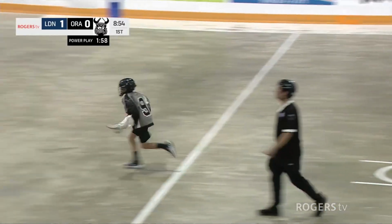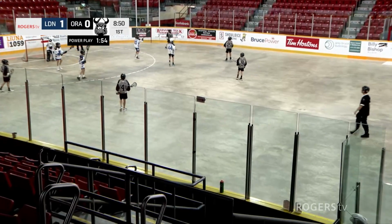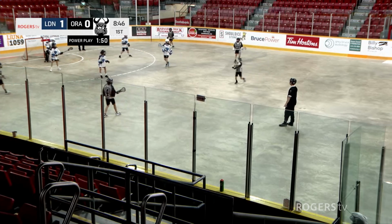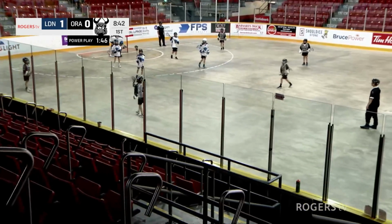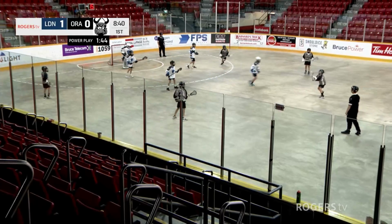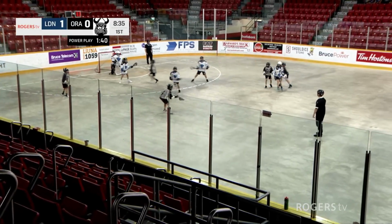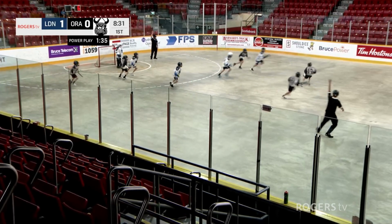Now a chance here for the Northmen. Pass across the top, the gray shirts. Not really pressuring London yet here on the power play. Now a little bit of pressure there from Jeffries. Played across, looking to fire now. That ball stolen immediately away, and now away might go London.